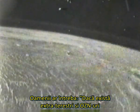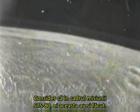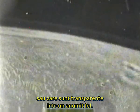Well, people always say to me, if there are extraterrestrials and if there are UFOs, why don't they make themselves known to us publicly? Well, I think with the space shuttle mission STS-80, that's exactly what they did do. You see objects which are out of focus, or they are transparent in some kind of way.